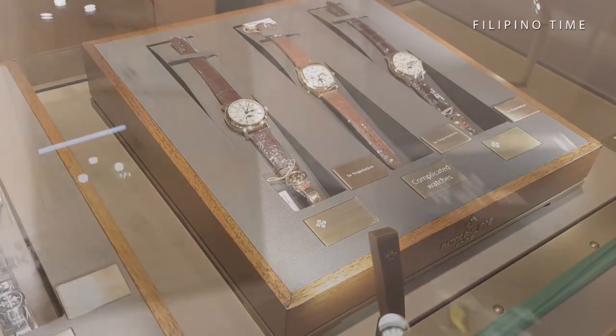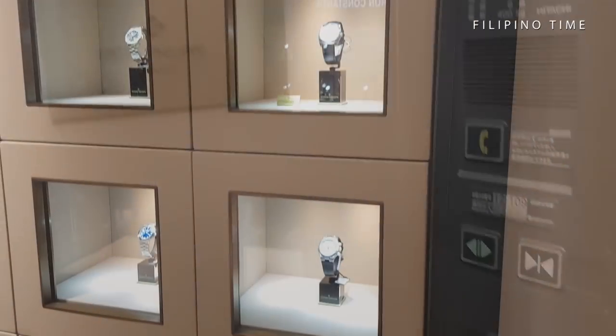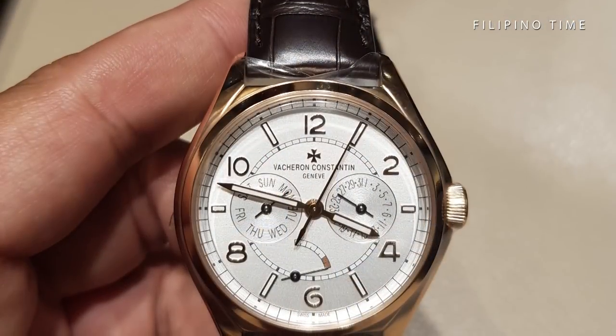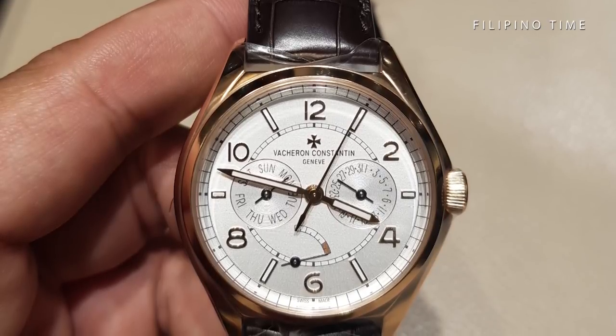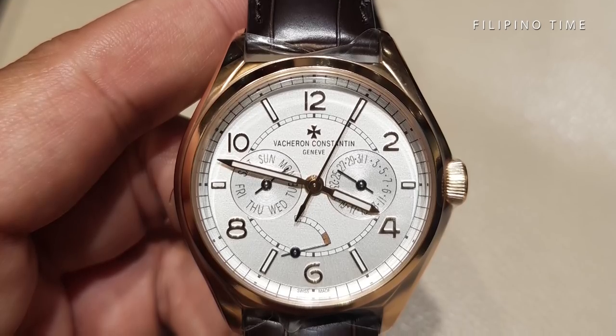But one of my favorite things there actually was the Vacheron Constantin area, which is on the fourth floor. And the sales lady, very helpful, allowed me to try on this gorgeous Vacheron Patrimony date in rose gold, which is one of my favorite watches from this trip, hands down. They also sell Grand Seikos here, but if I was gonna go Grand Seiko, well, the Seiko Premium Boutique over here is where I'm going to see what they have.